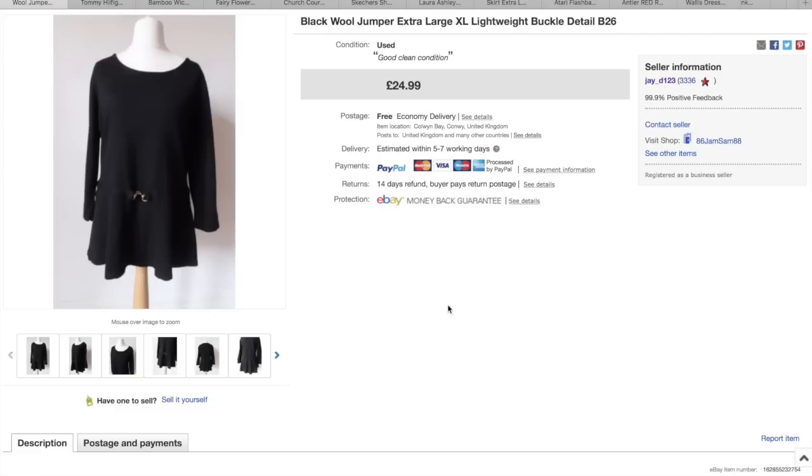Anyway, I paid £6 for this. It had a little buckle detail around the waist area there, and that has gone for £25 with free postage. So yeah, even with the missing part in the title, it's still sold.